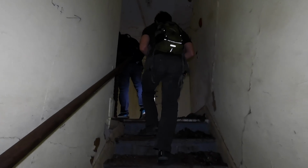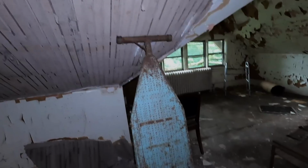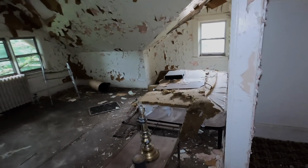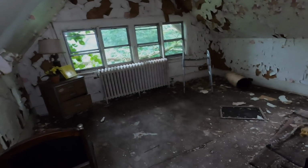There's a lot of crap on these stairs. That's Sonny up there, there's Dan. Let's see what we can film for y'all. Got this old school ironing board, another bed, but it looks like it's just covered in who knows what. Actually, that's kind of cool.